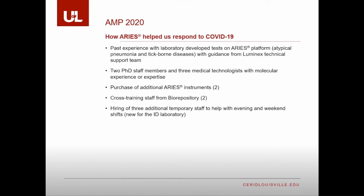We were able to purchase additional ARIES instruments. We were able to cross-train staff in the biorepository, which is part of the reason I told you about that. We were able to pull staff from that because some of our research studies slowed down during the height of the pandemic. And we were actually approved to hire 3 additional temporary laboratory staff to help with evening and weekend shifts, which was new for the infectious disease laboratory.